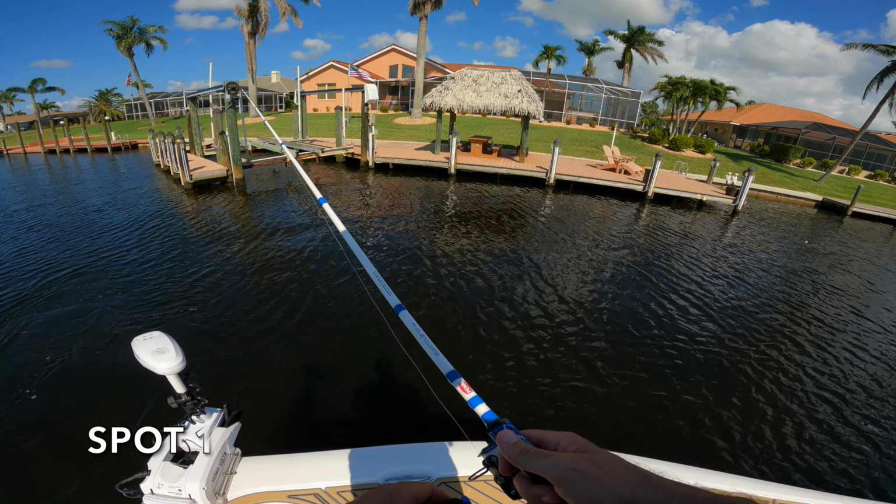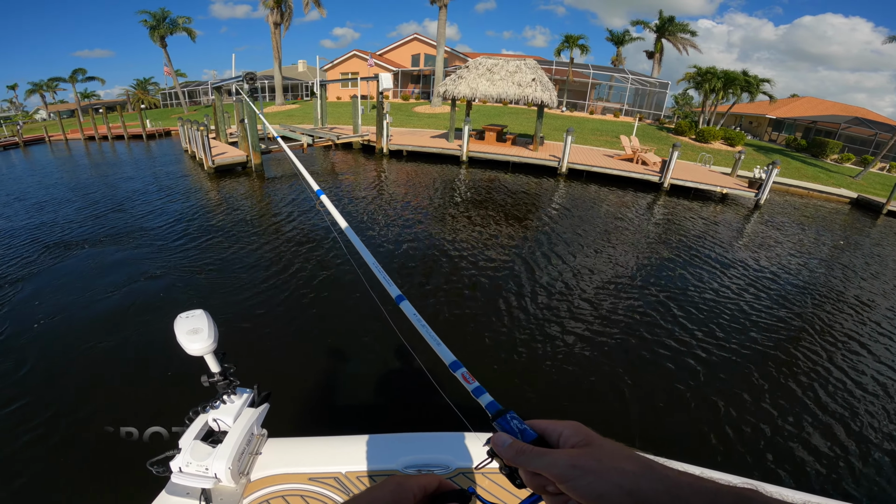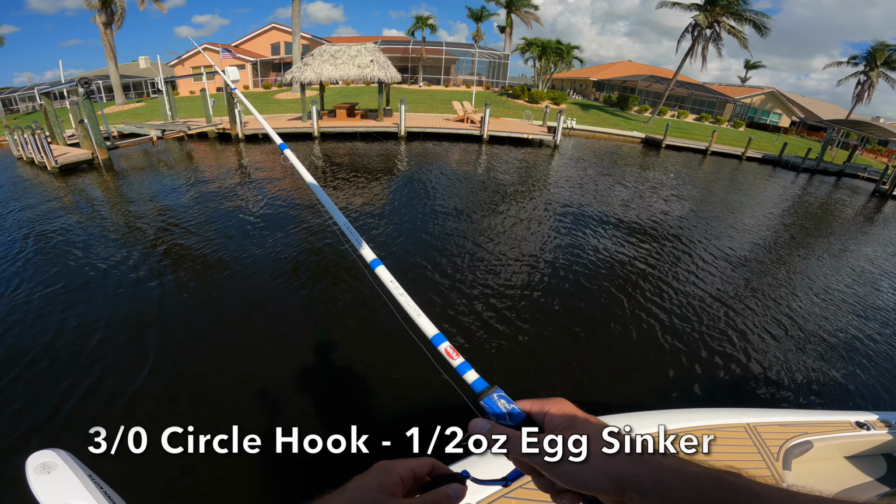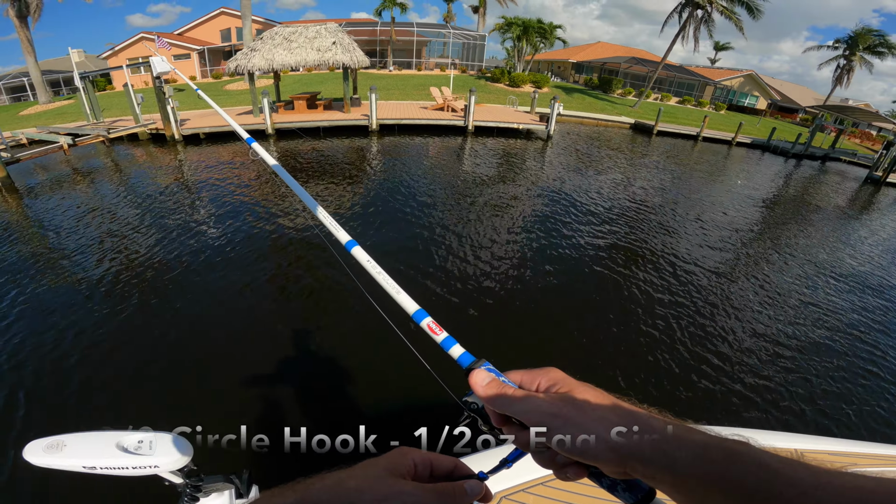Alright, we're just hitting some docks here. Saw some tarpon rolling, we just couldn't get them in. It's got a little knocker rig, a small weight, live shrimp.